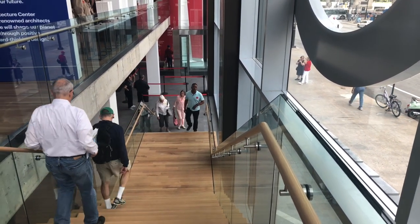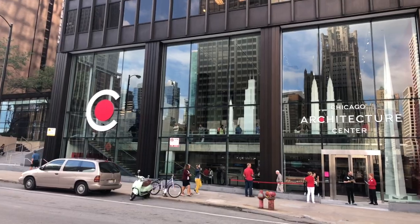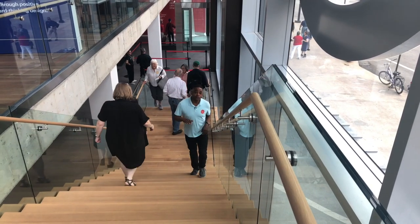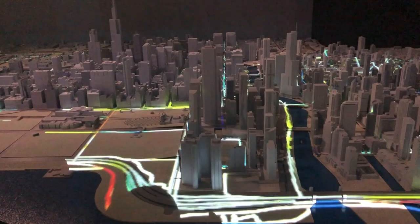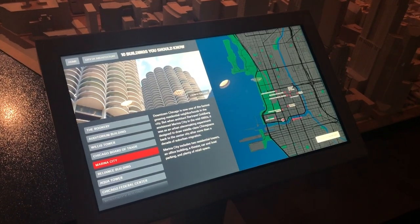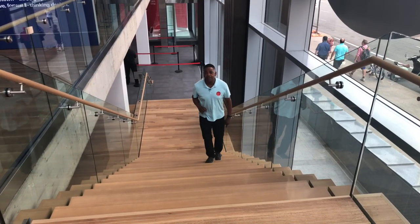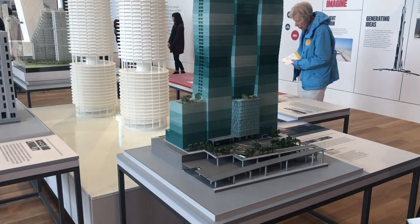I'm at the new Chicago Architecture Center at Illinois Center. It's a two-story space. The first floor has our store, which we always had, but our beautiful 3D model is also on the floor with huge new interactive elements associated with it. The first floor actually has tickets for buying your tickets for your tours. The second floor is an exhibit, along with a big exhibit hall.